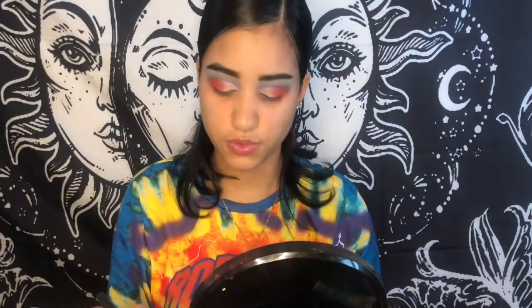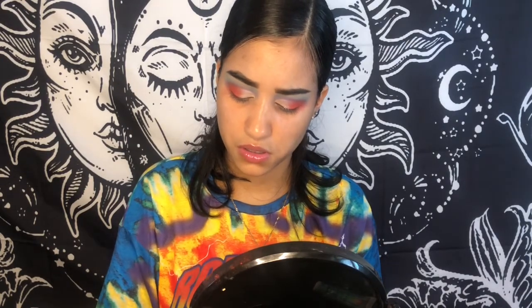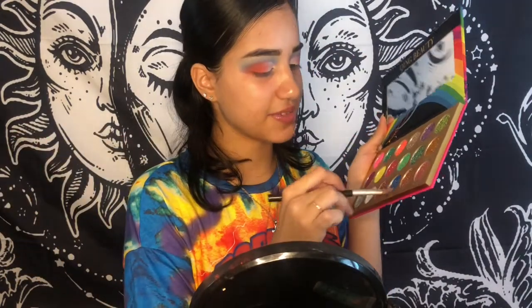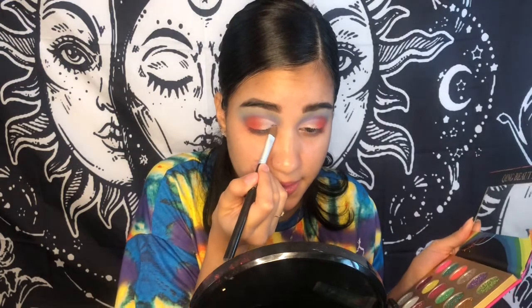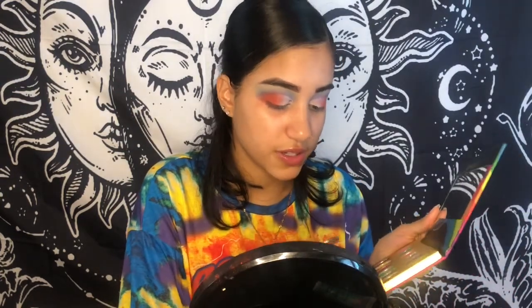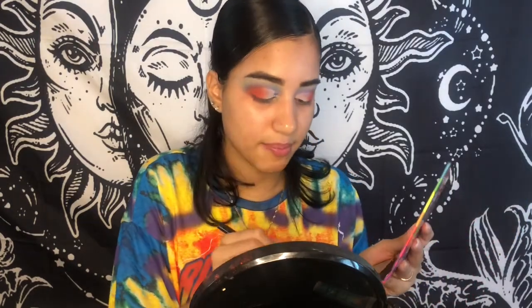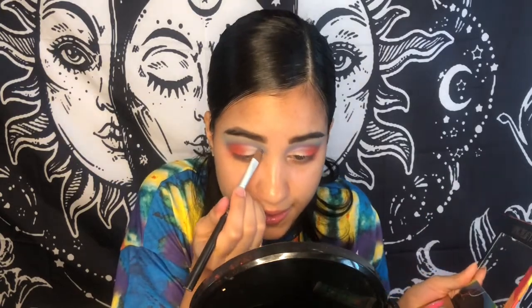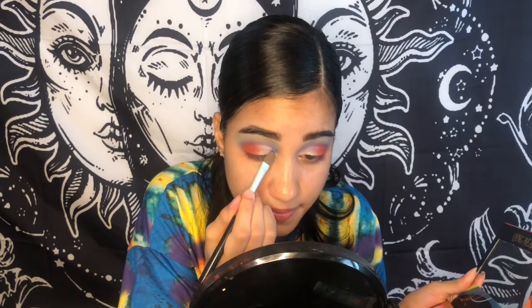And for that, I'm going to be using this flat brush, and all I'm going to be doing is picking up that color. Guys, I don't know if it's the brush or is it me, but I'm trying to pick up the glitter and it's picking up very little. It could be the brush or it could be, I don't know. It's not picking up enough. As you can see, it's literally picking up a little bit.